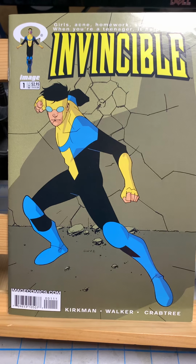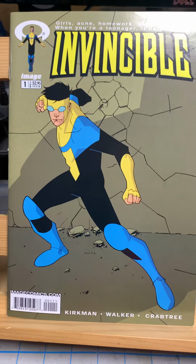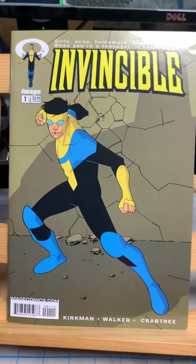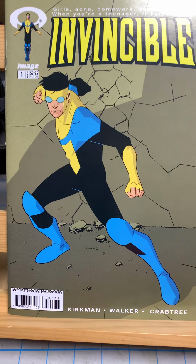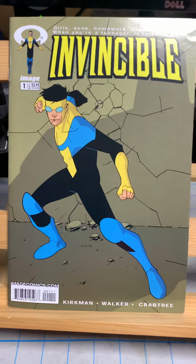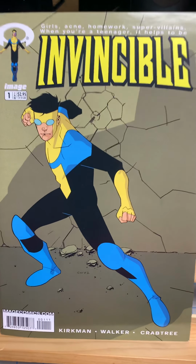I know there are other comics that he did, but he's a solid writer. He's got a lot of credit. This was excellent. I recommend it. These are expensive comics to get. The first 10 issues are like $100 apiece or so. So get the trade paperbacks. I recommend reading them. They're different than the shows, but still excellent. The show's excellent too.